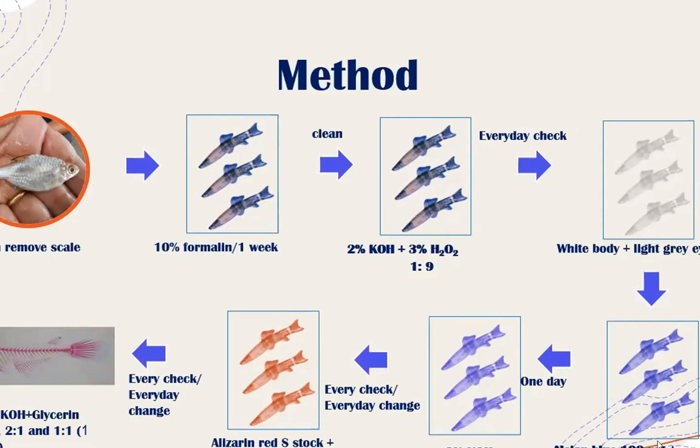That means you can stain the blue one first. Maybe it takes time, checking every day. It takes around 3 or 4 days, not more.